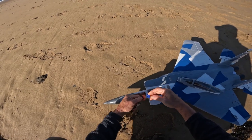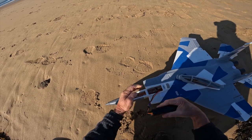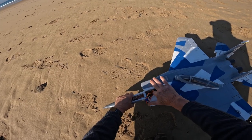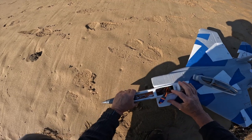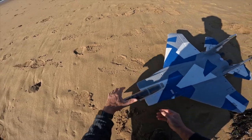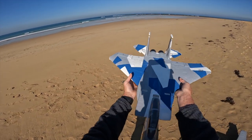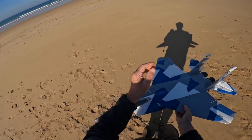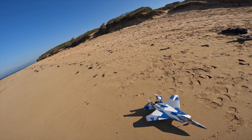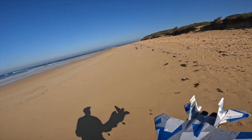Battery in. It's a smart battery and it's a 4-cell 220, which is perfect for this plane. Push it all the way back in. There we are. The ailerons, the elevator, and of course no rudder. There we go.